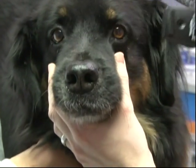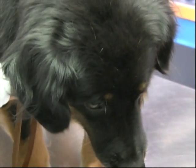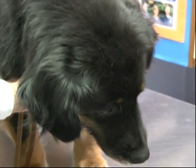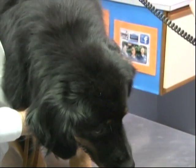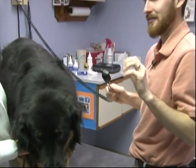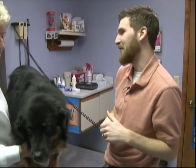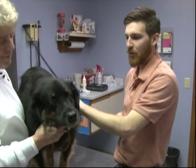And then, when we shine the light in there, we're looking at certain reflexes as well. So the pupil should constrict when the light shines in there. If it's a really bright light, the eye will actually kind of retract back a little bit, almost like when you turn the lights on in the middle of the night and it stuns you a little bit. That's called the dazzle reflex. It's a fun little name. And so we're looking at all of that.